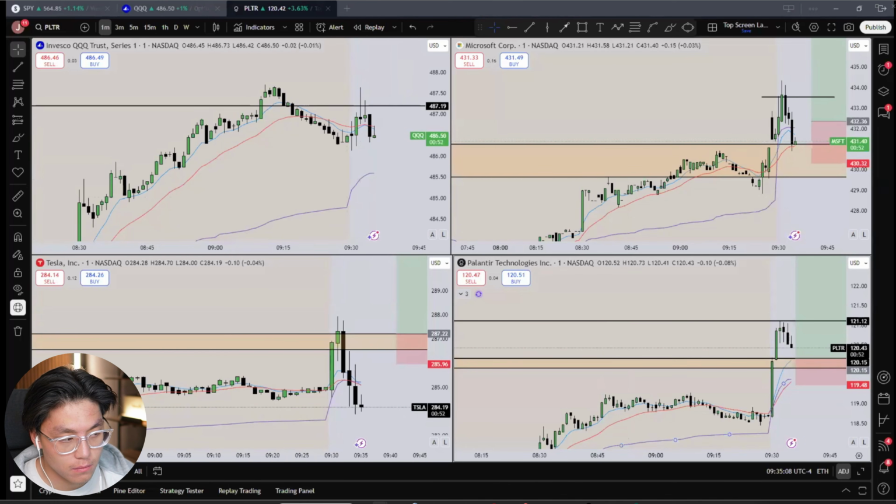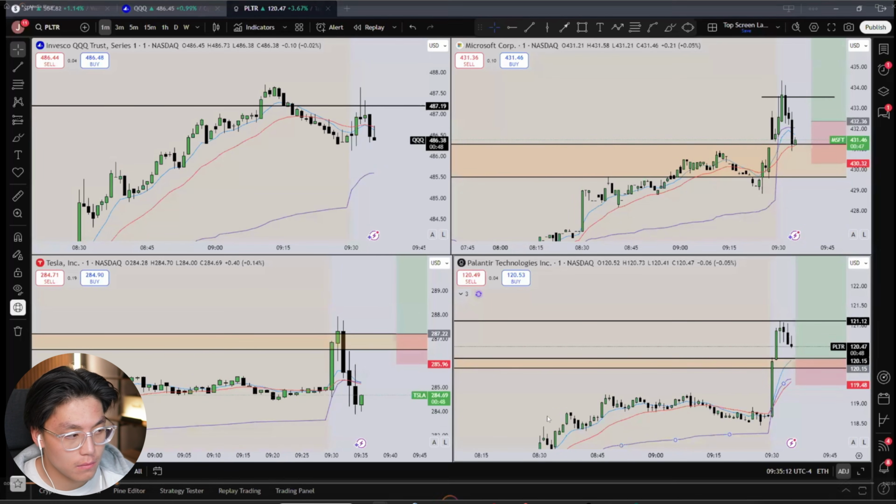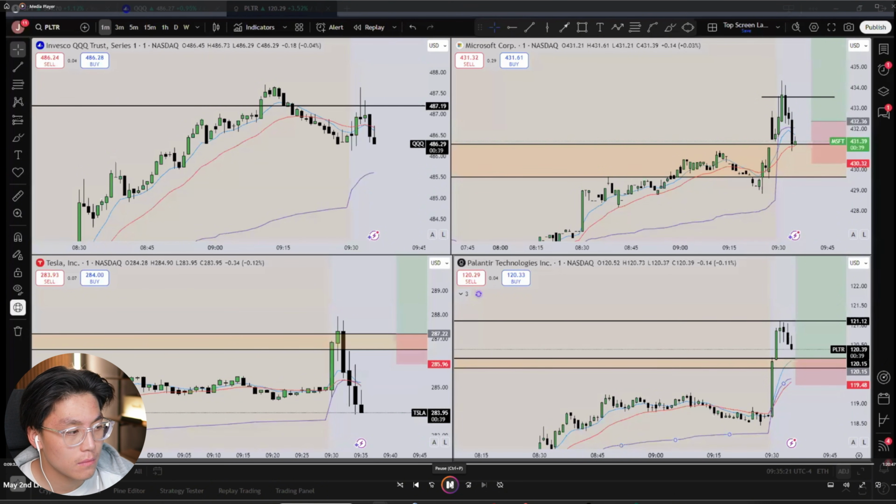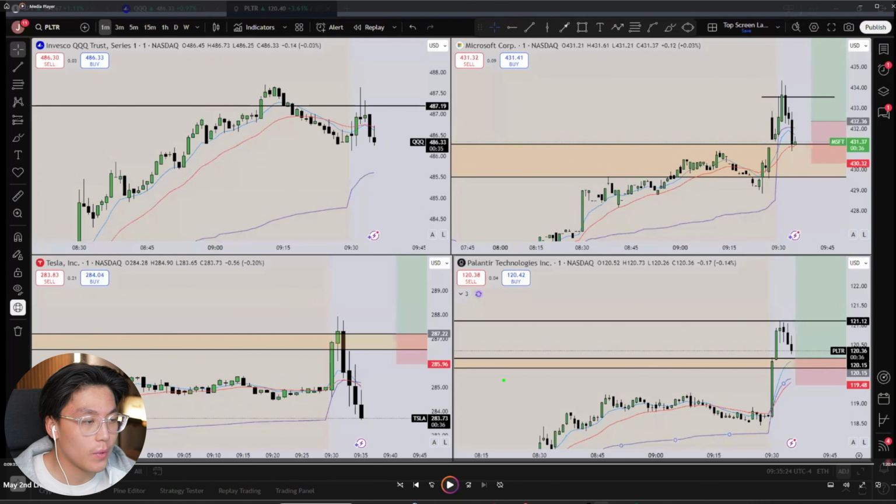All right, so with the keys, a little bit of reaction off this 487, which is your previous day highs. Keep an eye on Palantir. Basically, your previous day high retest off your 120. I'll be looking at the 120 calls on Palantir off your previous day highs. I want to see the reaction: 1 minute opening range plus your previous day highs here.